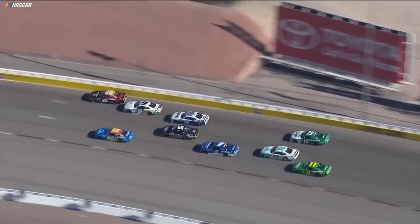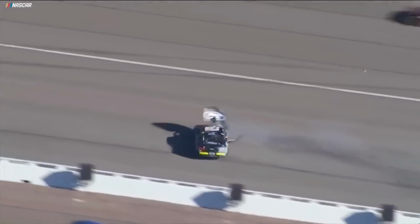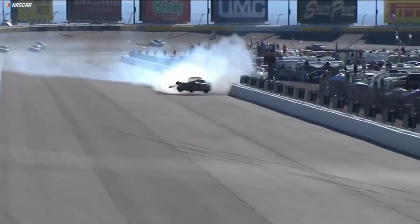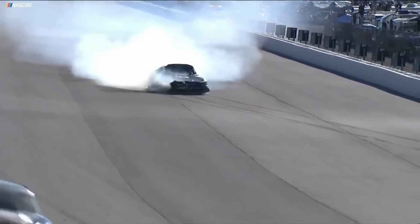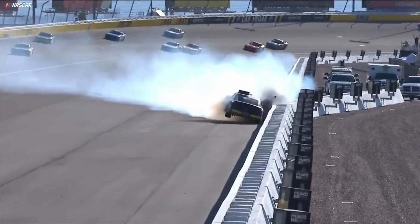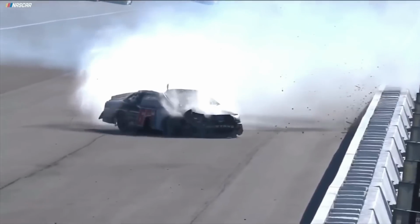There was some hard racing at the front of the field at Las Vegas, but after leader Christopher Bell got loose, someone was bound to go around. Chase Briscoe got squeezed by Junior Motorsports teammates Tyler Reddick and Elliott Sadler and got sent into the inside wall incredibly hard. After a rocky part-time rookie season, Briscoe would win his first Xfinity race the next time he got behind the wheel at the Roval.